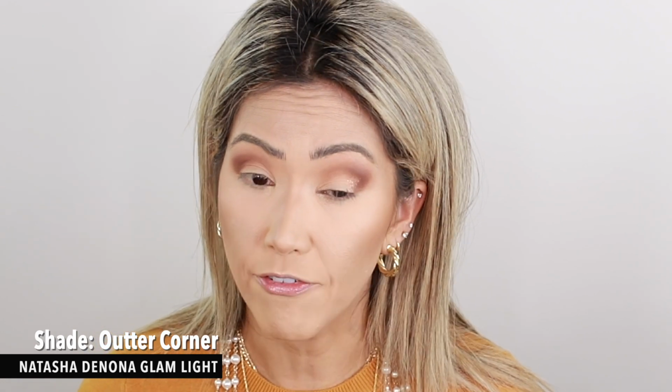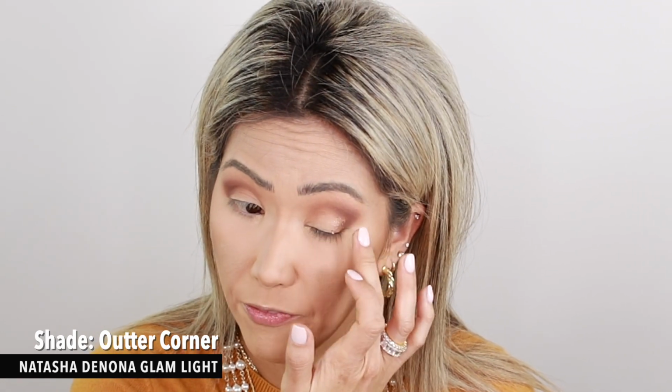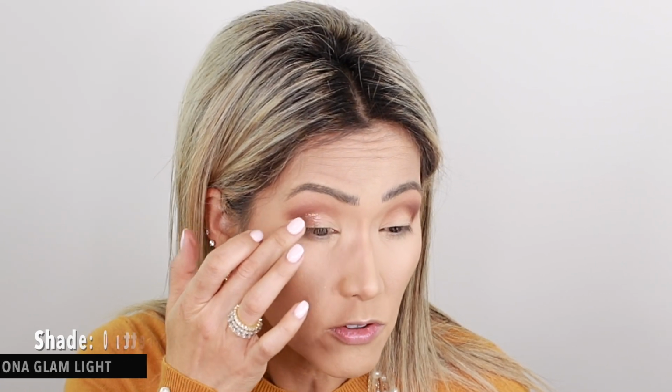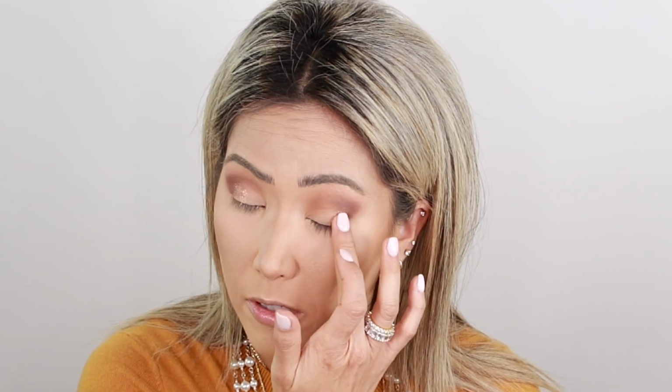So yeah, that is definitely more of a topper shade. It is very, very, very sparkly. So for me personally, I just know I'm not gonna like this like that, but I wanted to show you what it would look like.